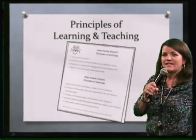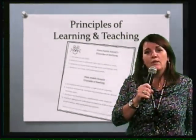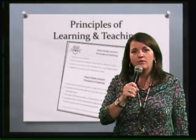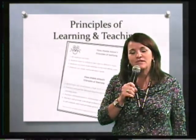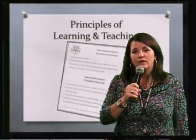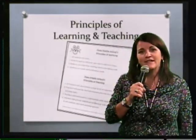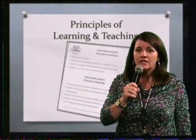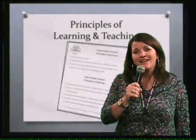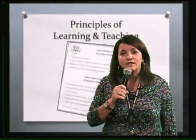Principles of learning and teaching. Our staff has developed our principles of learning and teaching, and we have handouts available year-round in our front lobby regarding principles of learning and principles of teaching. And this really is our guiding philosophy for working with your children. We believe all students can learn. We believe that they can learn at different rates and different times, and so sometimes we may have to slow down or we may need to accelerate, but we work individually with your students to make sure that they're successful.